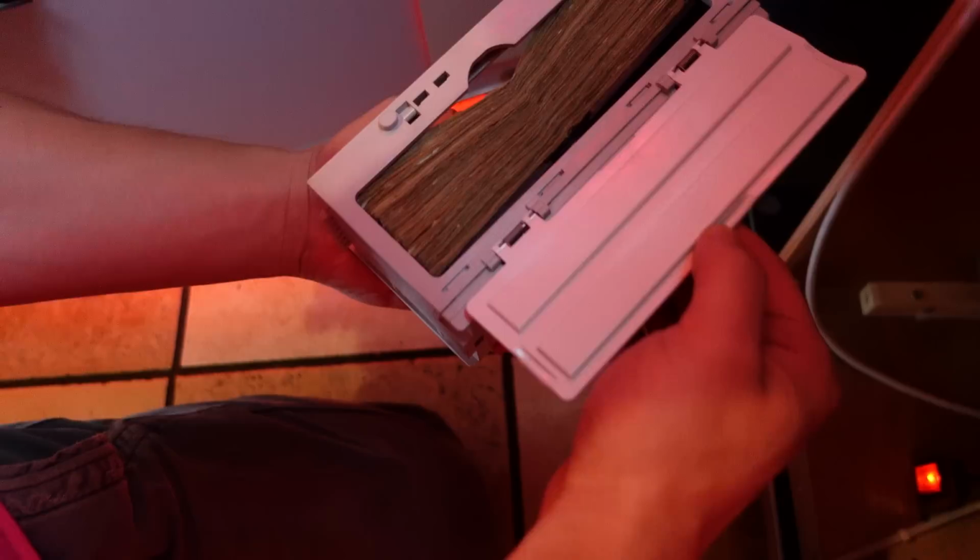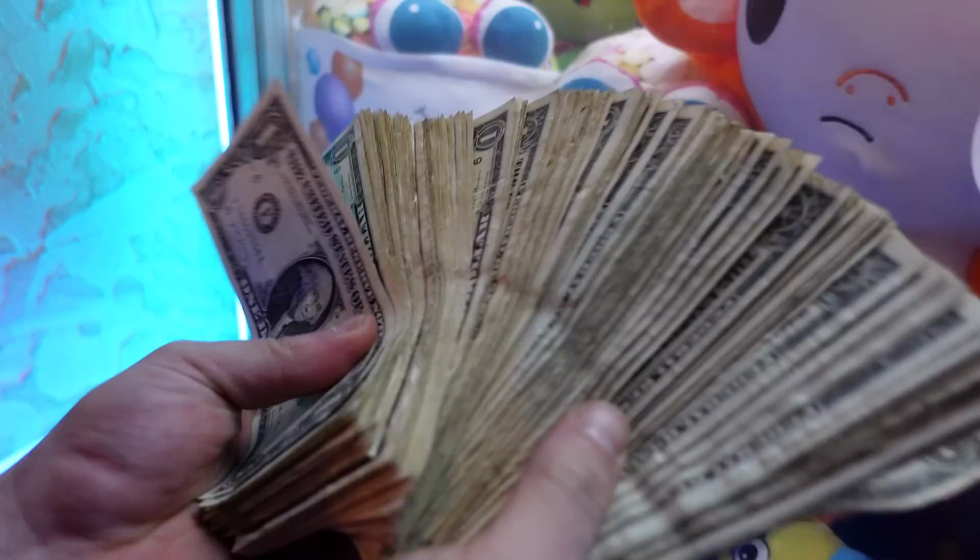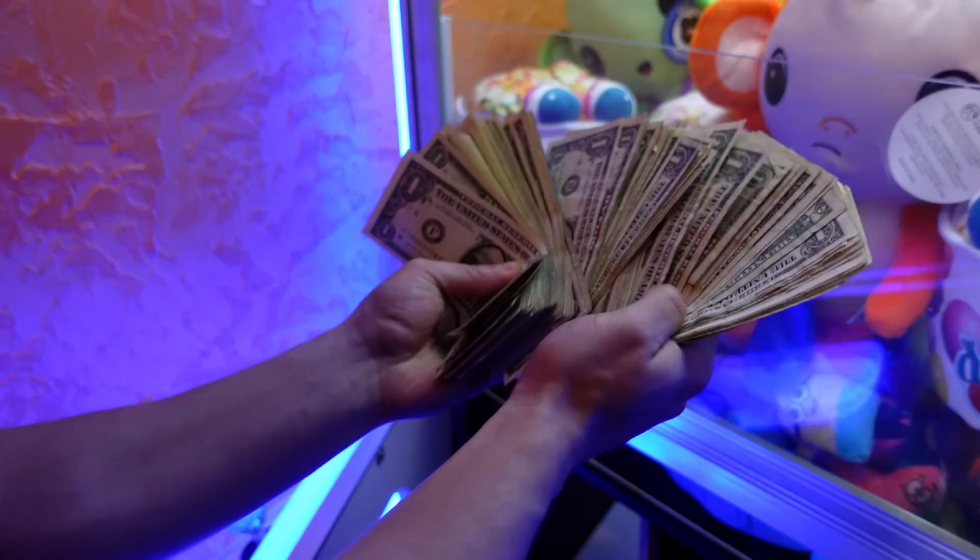Here comes the money. Let's do a little dance for you. Holy cow, guys. Here. There we go. Got it first try. See that? Nice. Whoa. Very nice. That's crazy. Isn't that crazy? But yeah, we're going to go ahead, count all this up, see how much we sold. All right, guys, you ready?